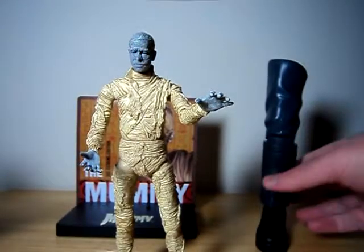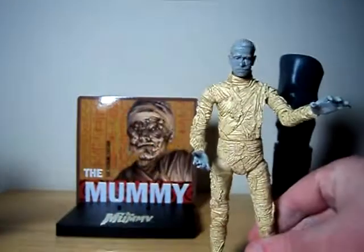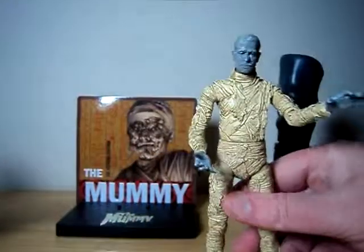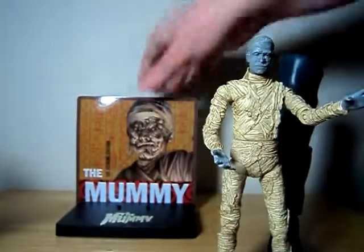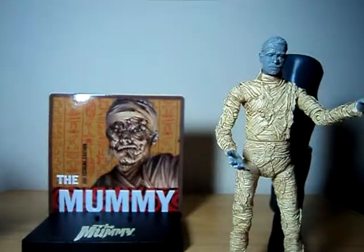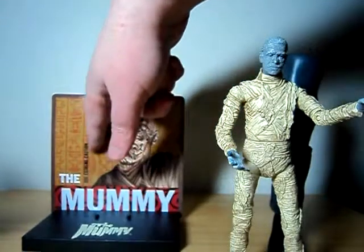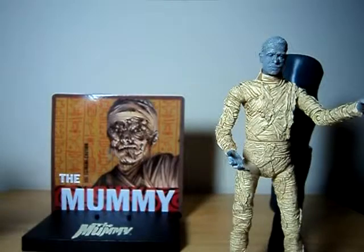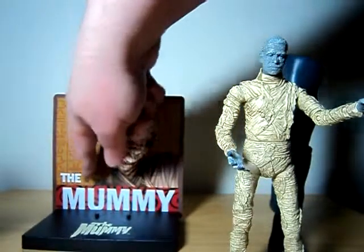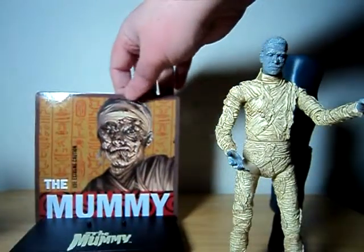Now, the mummy comes with the right leg of the monster, as well as a stand with a card on it, like the other figures. His little name and everything, although it's technically not his name. It's just the name of the monster. Again, there's this "still use extreme caution." I really wish they would have omitted that crap and just left the name and then the image. So, I mean, this one's actually a pretty decent looking one.